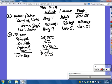What was the principal for National? What was the amount of the loan? 80,000. Interest rate? 9%. How many days are we dealing with? 120 over 360. What's our interest amount?